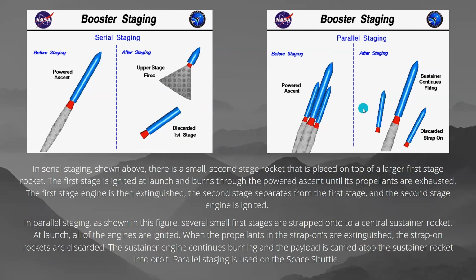And the second type is called parallel staging. As shown in the figure, we have small rockets strapped onto the main rocket. These strap-on rockets are usually solid rocket motors. Once they all get exhausted, they are just discarded into the oceans. The difference between these two is that in the stack, the motors are ignited one after another, whereas here the strap-ons are ignited together, exhausted earlier and discarded, and the main SSME still burns and takes the satellite up to the desired orbit. And nowadays we usually have a combination of both of these two types of staging. So yeah, let's move on.